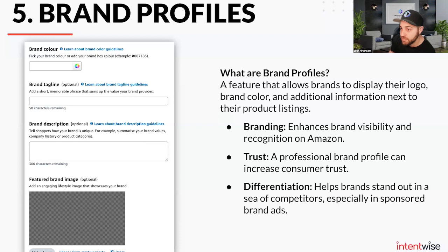One of the things they're going to be adding is generating product description text based on an image of the product, and also based on a link. So if you have a website with the product, Amazon will be able to pick up certain things and fill them in for you using AI. So Amazon's making enhancements. Brand profiles, I recommend you do this to get more branding on your brand.